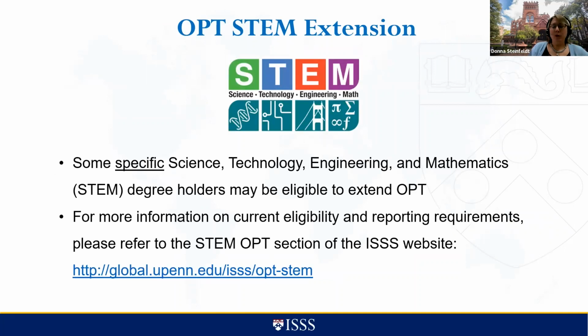Okay, I know a lot of you are very interested in STEM. We're going to do just a brief overview of the OPT STEM extension. And just so you know, what we have been discussing is for the 12 months of OPT that all students who are otherwise eligible to apply for OPT will be requesting. Your first application, whether you're STEM or not, is for the 12 months. So those that are eligible for the STEM, which is science, technology, engineering, and math, may be eligible to extend their OPT for an additional 24 months.